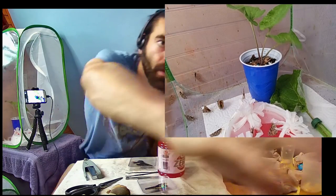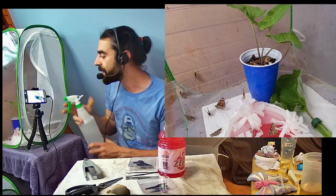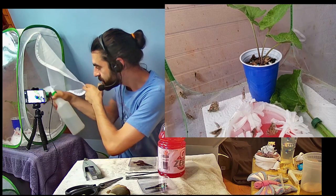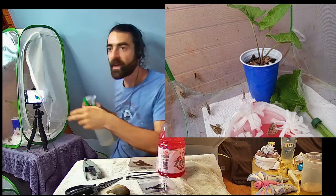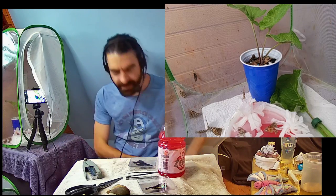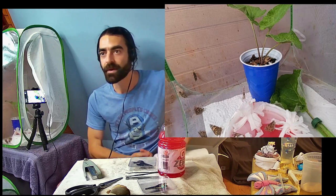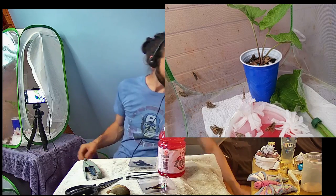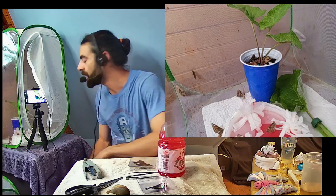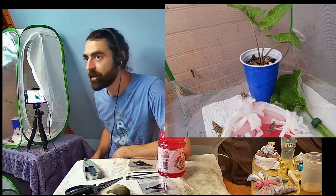And then you take a water bottle, and you can just spritz them. Spritz, spritz, spritz. I'll do that because it's like a little shower, and they're not made out of paper. They can get wet, and I think it's probably good for them to get little showers every once in a while. So how often do I change out my butterfly feeders?